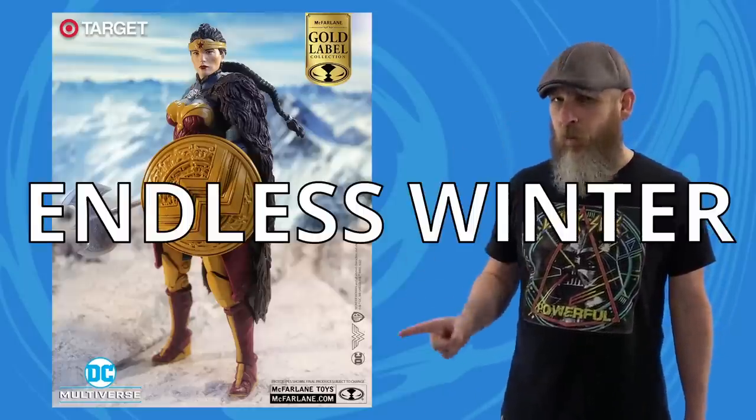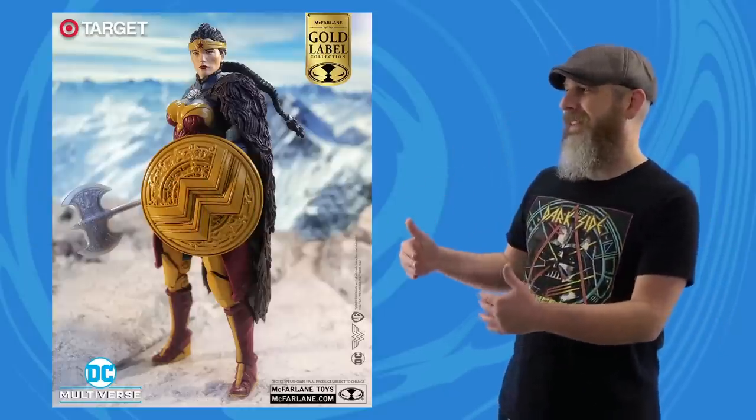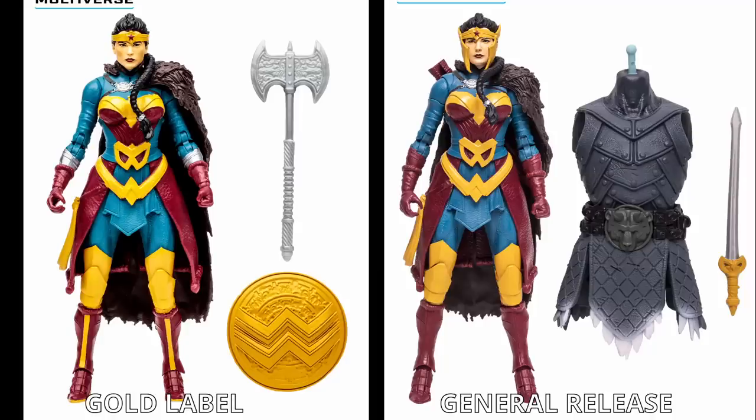There's also this Target exclusive gold label Endless Wonder Woman, who at first glance isn't much different from the regular release. When did that come out? Recently? Long time ago? Feels like a long time ago. But looking closer, there is a new head, new weapons, and slight changes like the gold trim on the front of the boots, the silver at the top of the gloves.